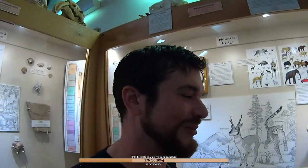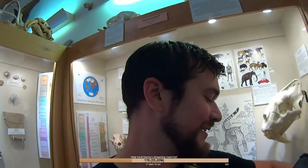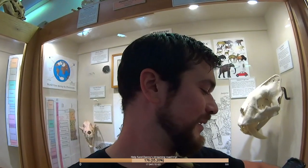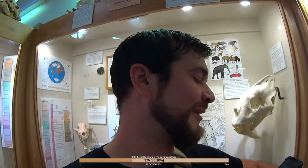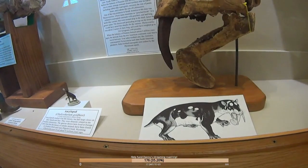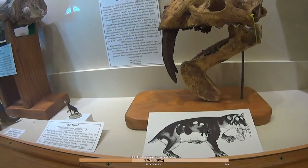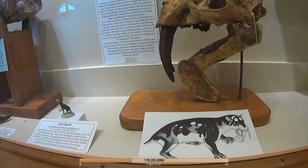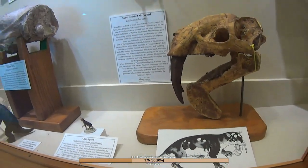Cool stuff. Very cool stuff. Anyway, and Ironheart says that chin is so weird. Yeah, the chin on Thylacosmilus is bizarre indeed. That's probably to help protect those teeth, having those chin flanges there. You're less likely to break the teeth if you've got kind of a sheath between them.